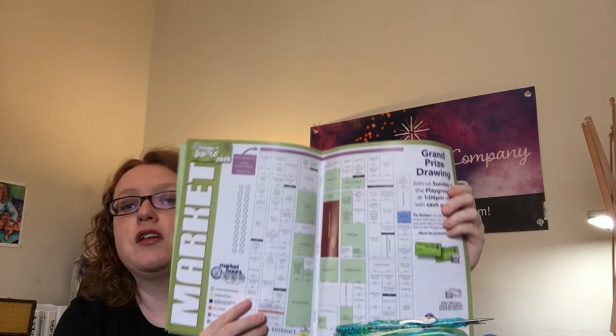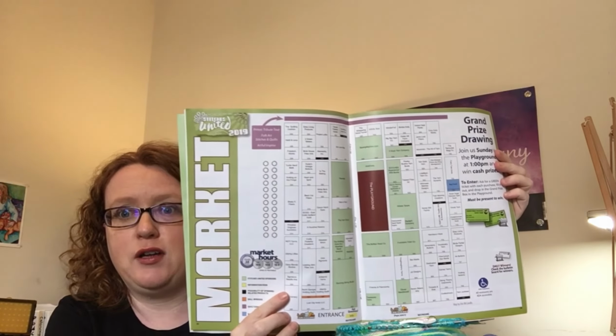So the first thing I want to show you, let me grab it, is my Stitches program book. This is the book that they give you that talks about all the different things in the market and cool things to see. One thing I wanted to mention is that Stitches United has quilting and sewing and a lot of things, not just yarn and fiber things. This is a picture of the diagram of the marketplace. Before I go crazy with the shopping and all the things that I bought, because I tried to stay in budget, but it was hard, first I'm going to talk about some of the events and things that I got to do while I was there.